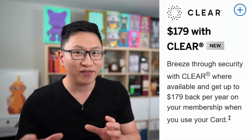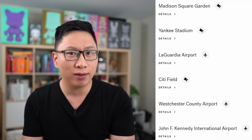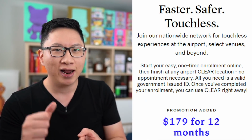Next is a $179 Clear credit. So this is pretty much a private company version of TSA PreCheck. The cool thing is that you can do Clear and then do TSA PreCheck afterwards for the security part. They also have this at some arenas now, and I wouldn't be surprised if they expand this. So for example, in New York, if you go to Citi Field, Yankee Stadium, or MSG, Madison Square Garden, then you can go through this and it makes the process a little bit better. The credit is $179 because that's the retail price. I think how much value you get from this depends on how much you fly and how often you go to events.